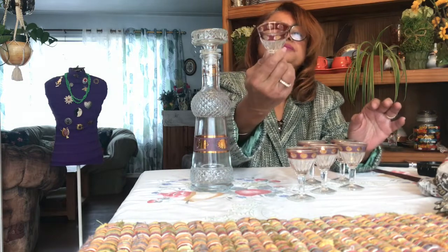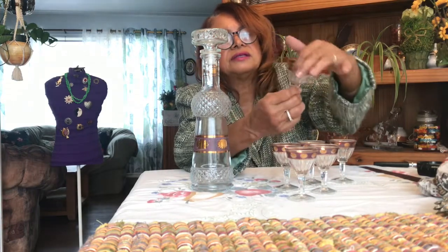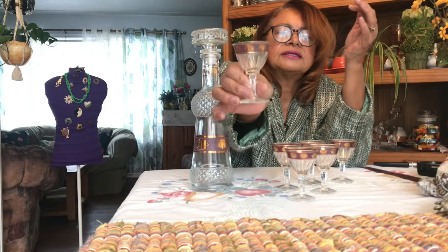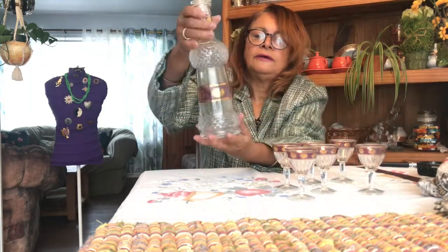And the gold and everything around it is beautiful. Everything's in excellent condition. And if there is a little bit of wear, which I don't see much of any kind of wear on it, but it's beautiful. The color is like a wine color, the color that's on it. They're beautiful little glasses. And the decanter is in excellent condition.